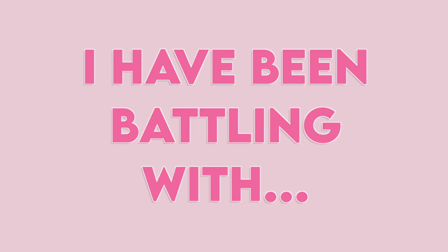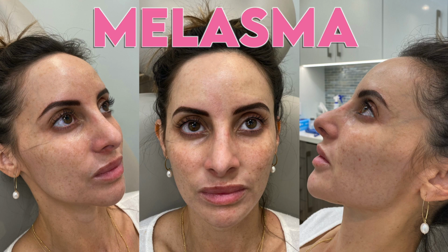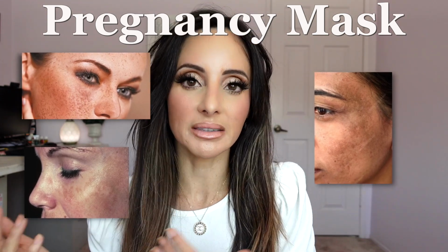I have been battling with hyperpigmentation, sunspots, and melasma for years. And I have tried literally everything. Everything. So I always have had freckles, but as I've gotten older, and especially after having children, those freckles morphed into melasma. They call it the pregnancy mask, if that's something that's hormonal, and I suspect that's it for me, but I'm not pregnant anymore. I still got the melasma.